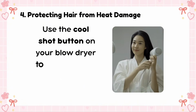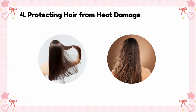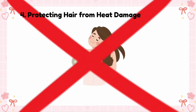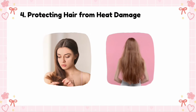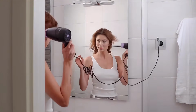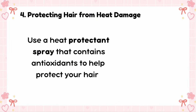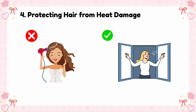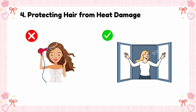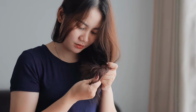Use the cool shot button on your blow dryer to set your style and seal the cuticles. This can help add shine and reduce frizz. Avoid over-drying your hair with heat styling tools, as this can cause damage and dryness. Stop drying when your hair is still slightly damp. Use a heat protectant spray that contains antioxidants to help protect your hair from heat damage and environmental stressors. Air dry your hair instead of using heat styling tools whenever possible. This can help minimize damage and preserve your hair's natural moisture.